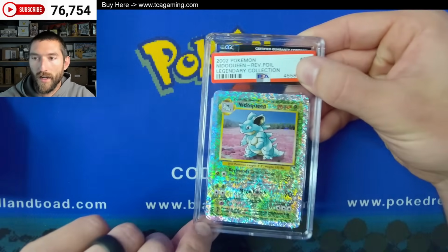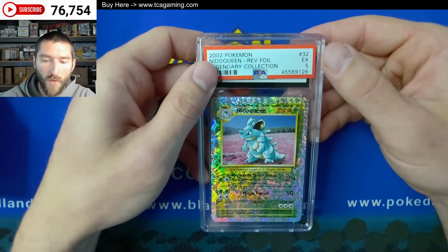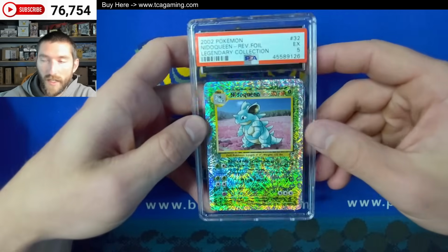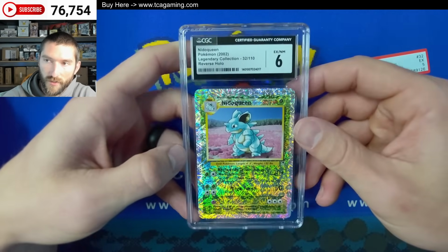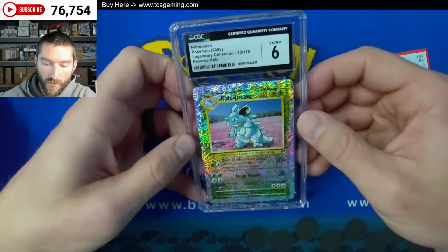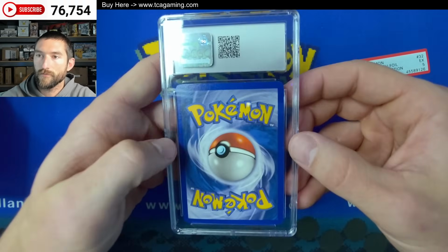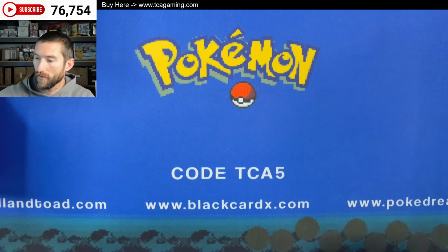These are the only 2 that I've run across in a while. I think I probably had a few from modern stuff, but it's been a long time. You don't see these very often. PSA did not recognize it as a pinched layer. They just graded it as a 5. And CGC did the same thing. They did not recognize the error. They just bumped it down to a 6 for the grade. So again, a little fail there on trying to get the qualifier.